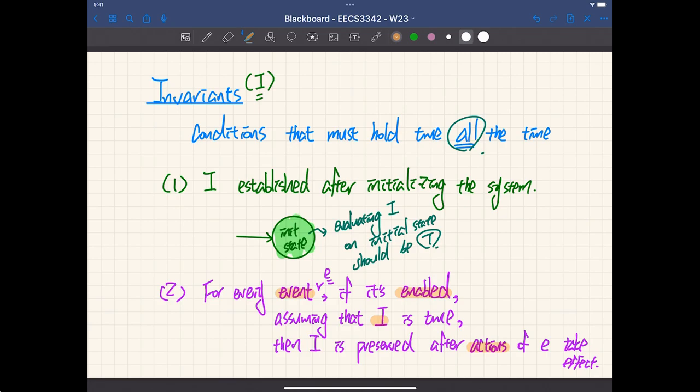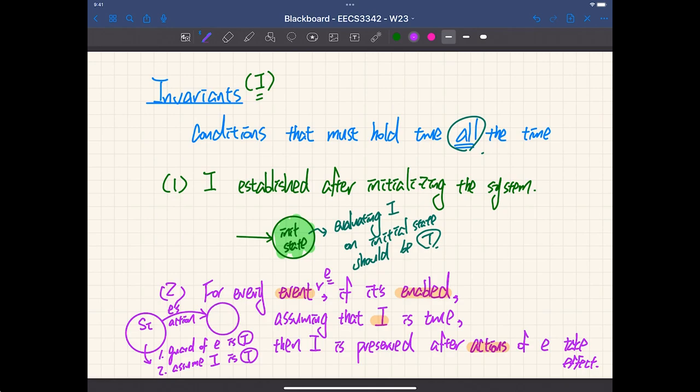And let me visualize that first. This is what it is trying to say. Given any arbitrary states, so these are arbitrary states, let's call that Si. So i here is just an index, right, just any arbitrary states. And in this particular state here, there are two things we are considering. Number one, the guard of E is true. Number two, assume invariant I is true. Think about these two are more like antecedents before we can do a proof, all right? And then we're saying that if you try to execute the actions of the event E, okay, here is action. Then the resulting states over here should be provably true for the invariants. Okay.